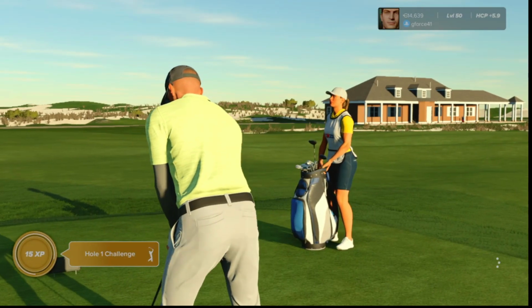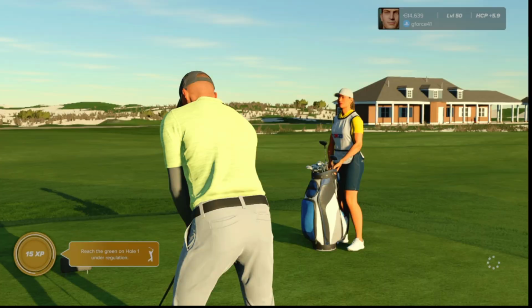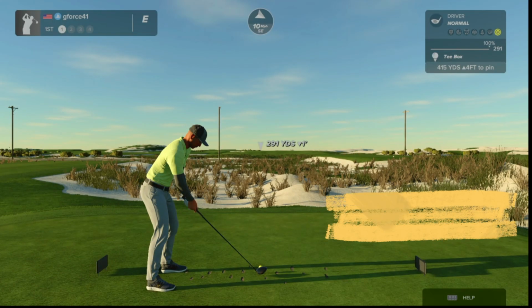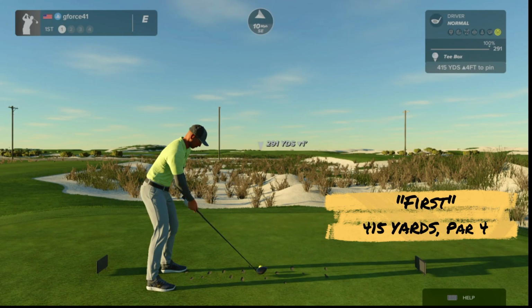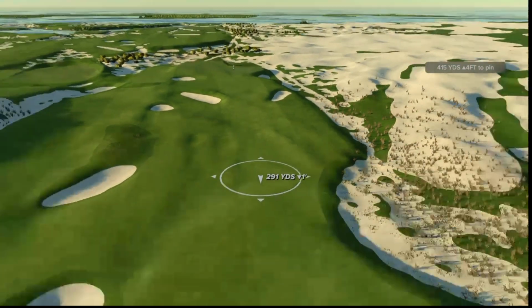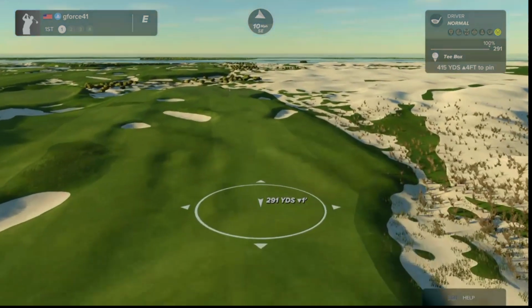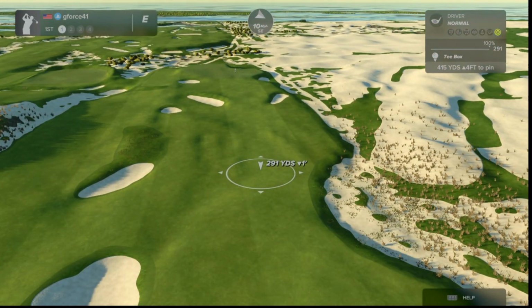All right, first hole. Here we go. You will see a lot of template holes in this course. You might not be surprised if you know anything about C.B. Macdonald. Here's the first hole. We'll take a look in a second. Let's just check that wind. The wind is going across, just as I had hoped for. And so here you go.